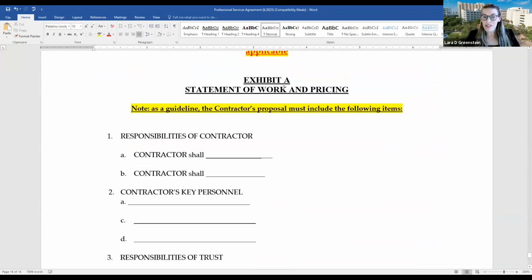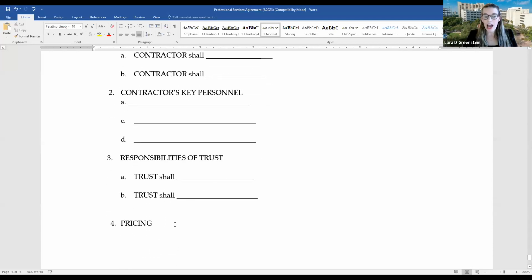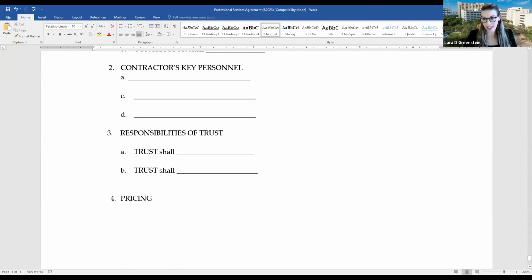And finally, we have our statement of work and pricing. This is going to include the services that are being provided, or if it's going to be items or goods, the goods that are being provided, the responsibilities of the vendor, the responsibilities of Jackson, and then most importantly, the pricing. The fees are going to be included in this part.